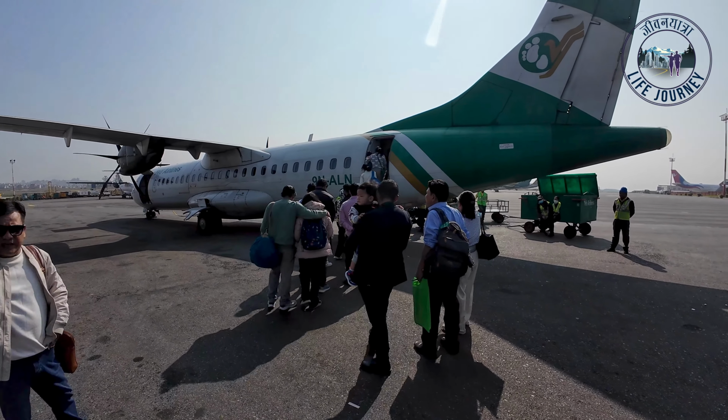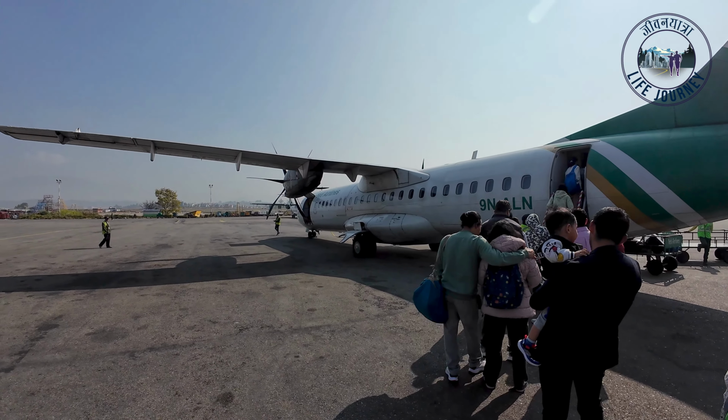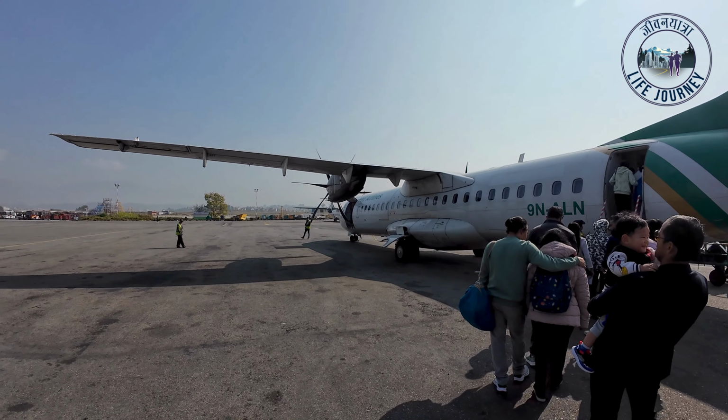We are boarding now. Welcome to Kathmandu Airport again. Jhapa, going to Jhapa now from Kathmandu. So I'm checking now. I'm boarding now. Welcome guys. Hey, see, I'm in the t-shirt now. I didn't have to wear my jacket.